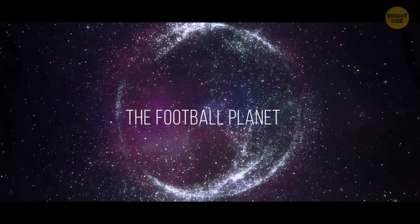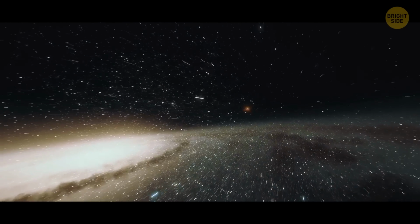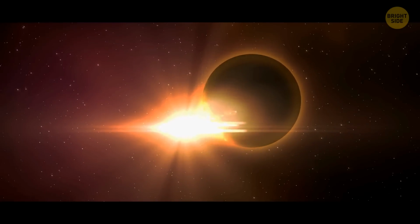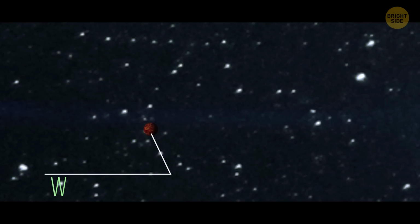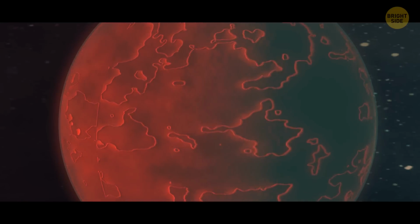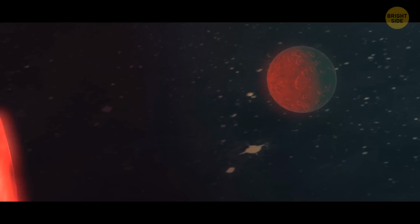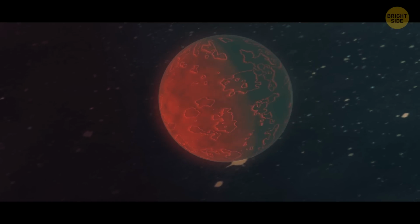Number 6. The Football Planet. Get ready to have your mind blown, space enthusiasts, because we've just discovered the ultimate football-shaped planet, and it's unlike anything we've ever seen before. Meet WASP-103b, the ultra-hot exoplanet that's more than 1,000 light-years away from Earth. This gas giant is so close to its parent star that its shape is being stretched by the intense gravitational forces. But this isn't just a fun shapeshifter.